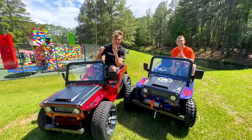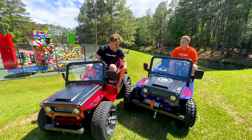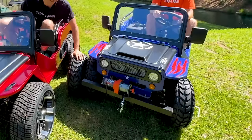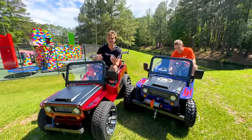Challenge number two is the hill climb challenge right here on the steepest hill of the property. Bailey, this is one of your favorites, so I think you gotta go first since you have three tires on the front. You lost one over there. Dude, I'm so mad. The challenge is simple. You gotta ride down the hill, turn around, and come back. Wait, I gotta ride down?